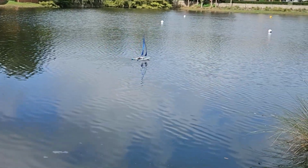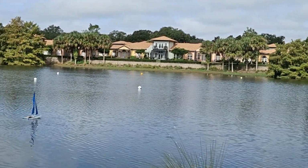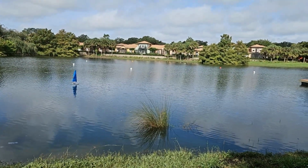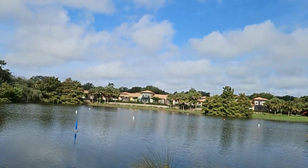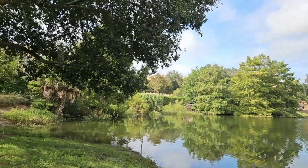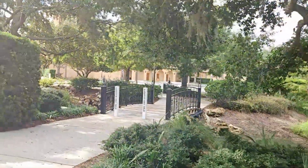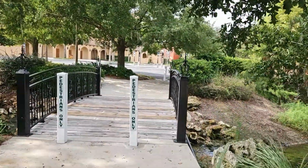Catamaran. And you can see they have buoys in the water. They can use this as a race course for those that are interested in racing RC boats. And there is the fine gentleman right there. I'm not sure if you have ever been up in this area, but it's very beautiful. They have a beautiful water feature here as well. Very peaceful, very serene.